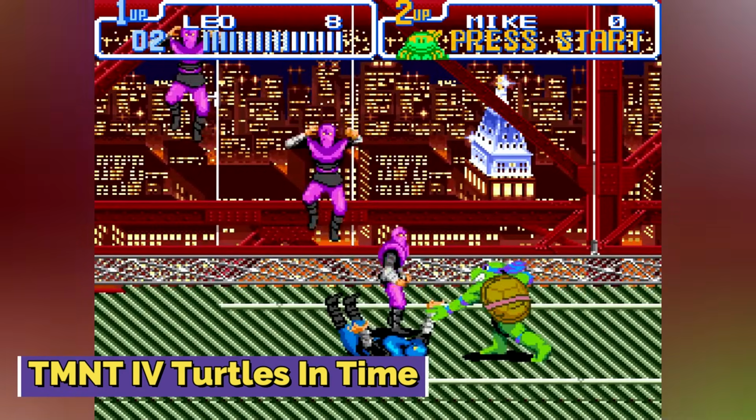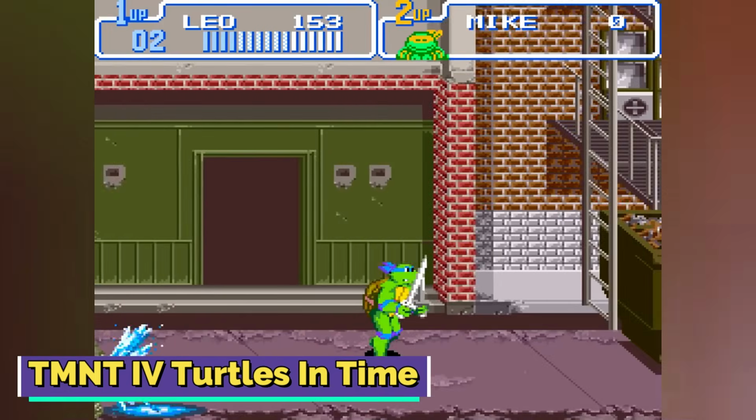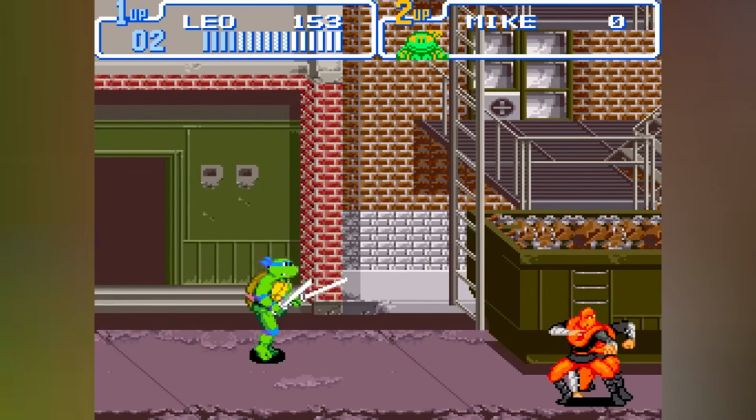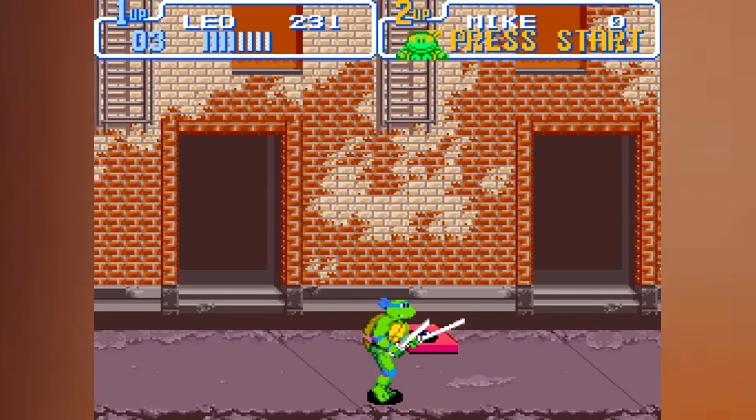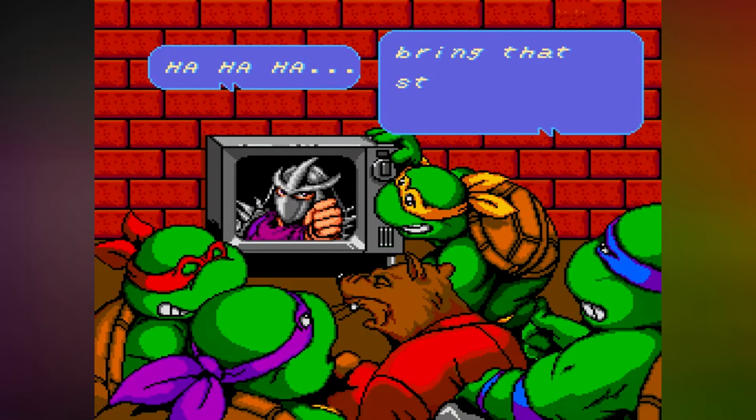TMNT 4, Turtles in Time. Teenage Mutant Ninja Turtles 4, Turtles in Time is a fast-paced action game with vibrant visuals that capture the essence of the beloved franchise. Players dive into the roles of the four iconic turtles, battling through various time periods after Shredder sends them spinning through a time warp.